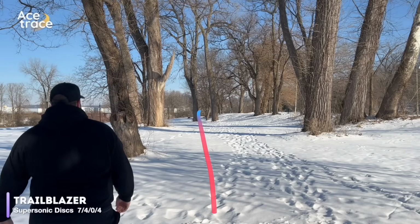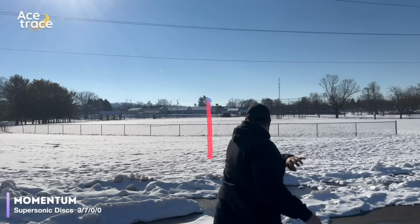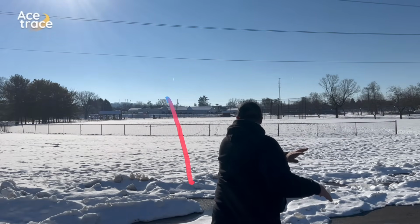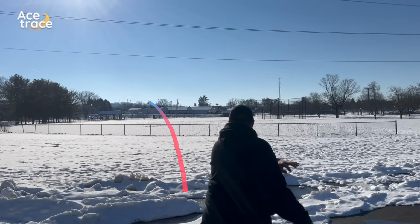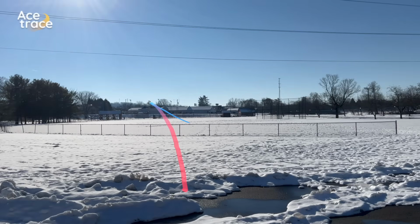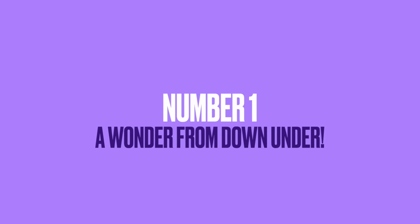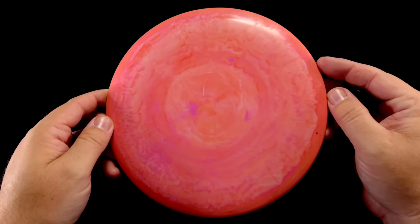From the beefy 7-speed Trailblazer to the super glidey Momentum and Loop, Supersonic left quite the impression. But the biggest impression was reserved for a new mid-range from down under, the Wonder from Loop Discs. Loop Discs sent us a pair of Wonders to test, and I had a chat with the guys. And honestly, the Wonder surpassed every possible expectation we could have had.